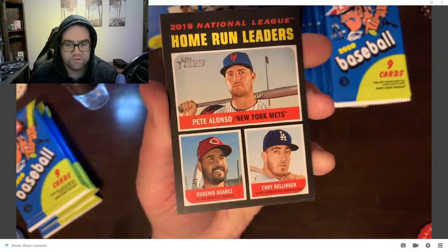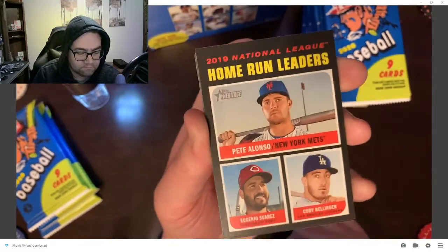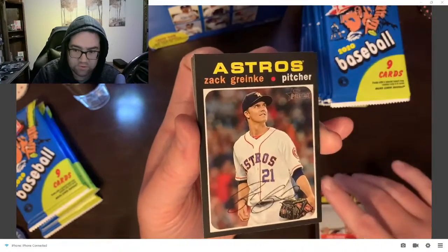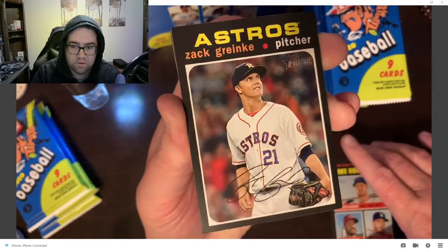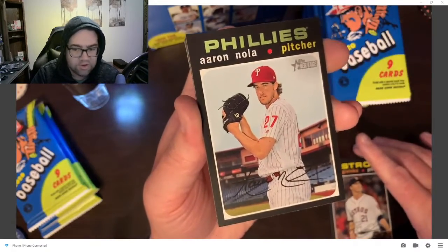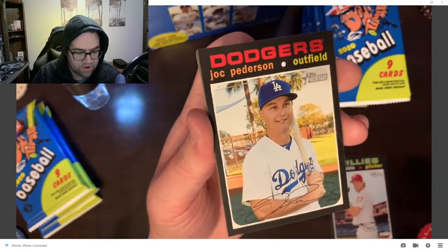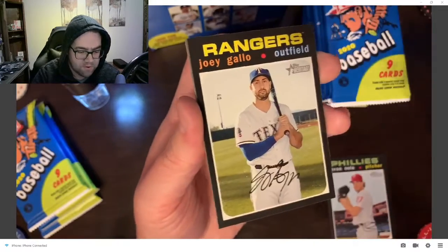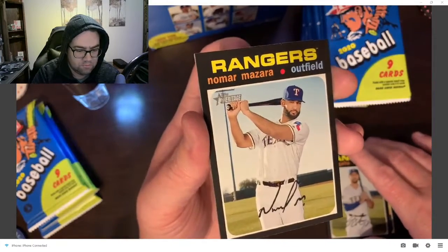Home run leaders, Alonso, Suarez, Bellinger. Nice black bordered cards, matte finish. Good old Granky. What's he looking at up there? Nola. Jock. Just a baby face kid there in that picture, isn't he? Gallo. Mazzara.